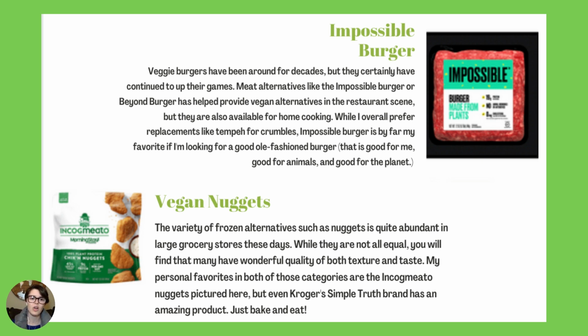Now, they are not all equal, and I have tried many different kinds at this point after a year and a half. But my favorite that I have found so far is honestly the Incognito nuggets, which I have pictured there on the screen. And they have a great quality of texture and taste. Really can't beat it in my book. But again, Kroger has some great brands too. And there are plenty, I'm sure, that I haven't tried yet.